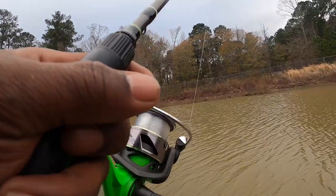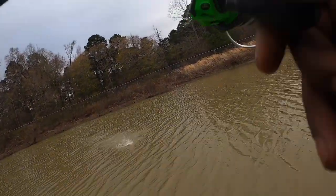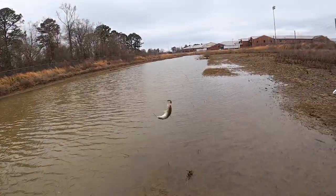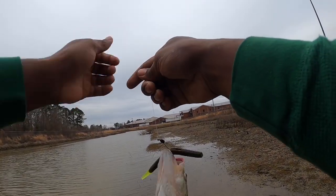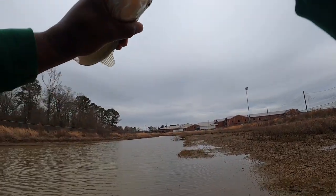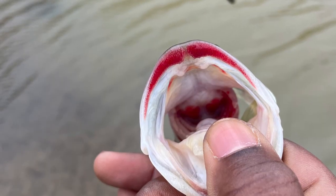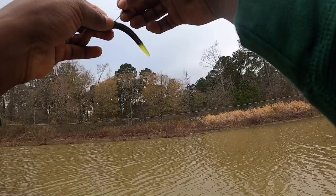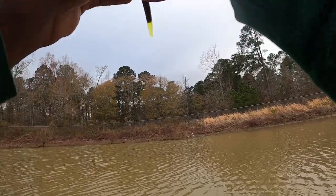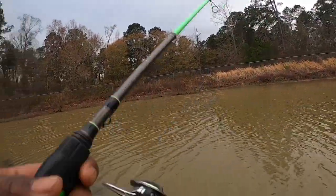Felt like I had a bite just then. Got a fish. All right, first one. Oh my God, look at them lips. Just get them back. Later, Gator. But that was a little one. Got a bite off of the worm, though. One a little bit bigger than that.